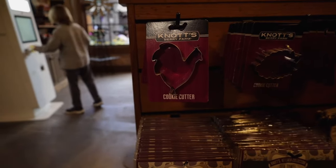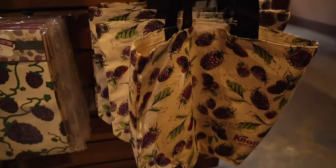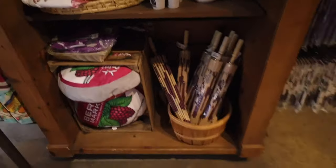So we have some cookie cutouts of Rufus, a boysenberry, and a train. You got a tote bag, you have a tea towel, we have a pot holder and an apron. Over here, we have some other stuff. You know, we've seen the scarves, we've seen the umbrella and the pillow. But over here, you can find some stuff.